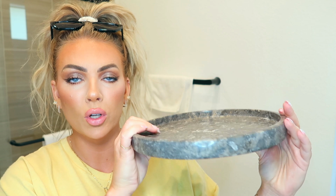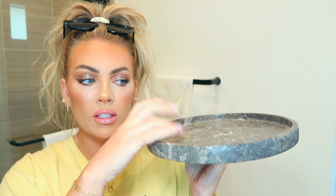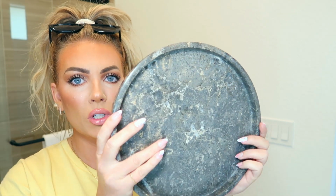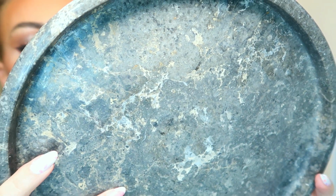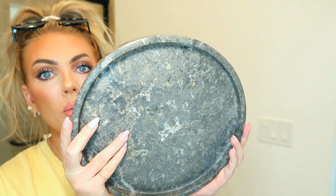Okay, and then I got this gorgeous tray as well. So this is beautiful to hold your skincare. I'll show you how I've displayed it. But you could put your skincare on here. You could put your toothbrush holder, whatever else that you need to put on there. It's really, really nice. Again, very heavy, very beautiful for the price. I'm just so impressed. It's gorgeous colors too. It's kind of gray, but then there's a lot of really nice beigey kind of warm tones in there as well. It's actually really, really pretty in person.